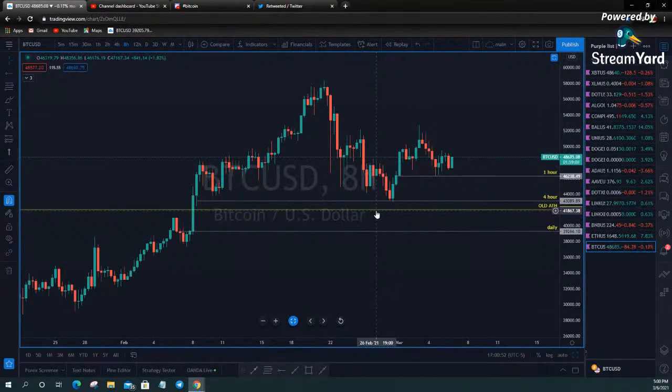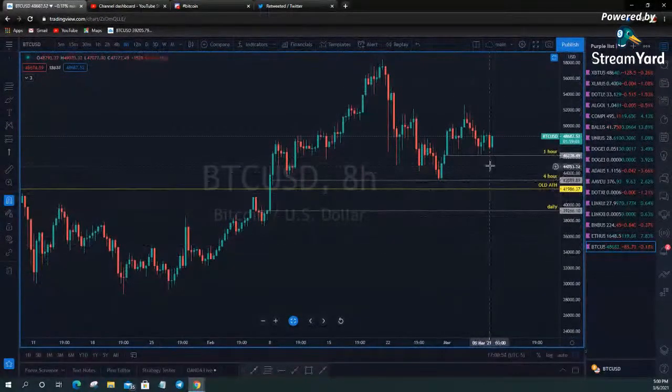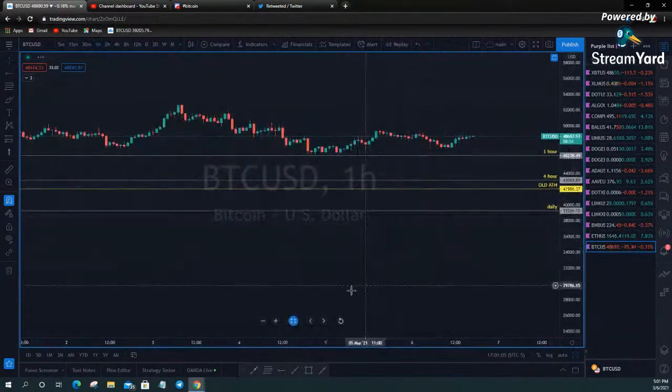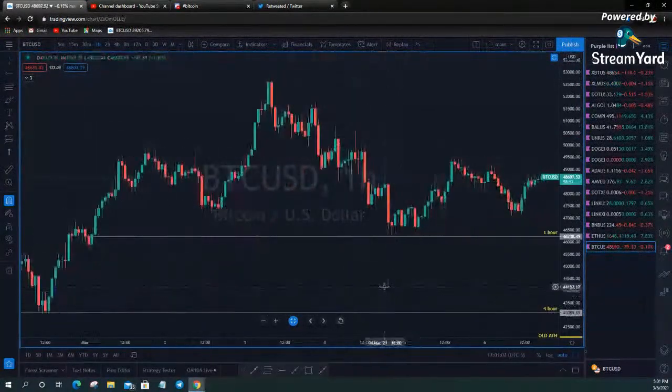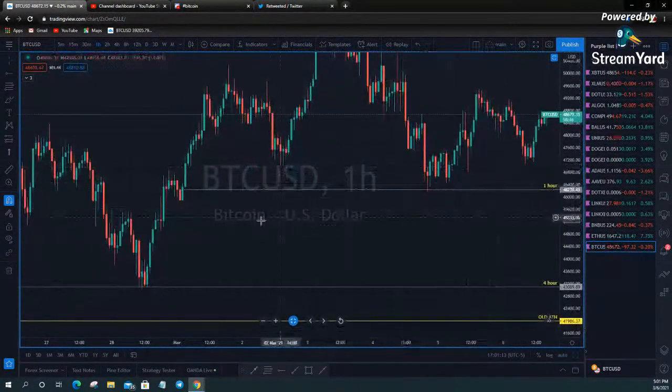Basically, I have these levels set right here. First level is this 1 hour level right here at 46,238, spot 49. That seems to be holding price right now. So let's go down into an hourly real quick, just to basically show you why I watch these levels and why I'm trying to teach you guys how to analyze charts like this.